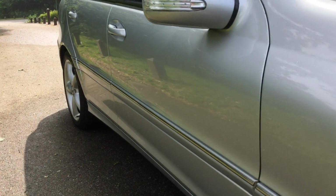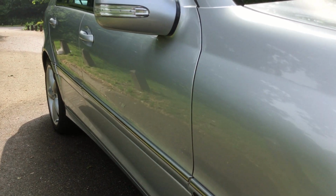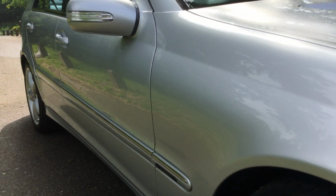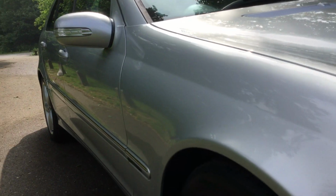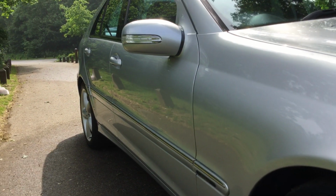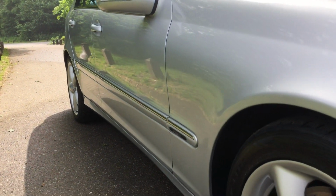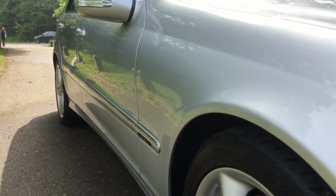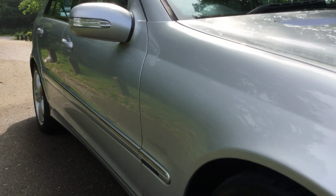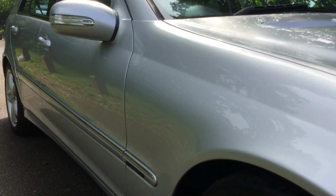Okay, there were no advisories on the MOT, so we're not going to be changing them. Just to let people know, they're not bald. Obviously it would have come up on an MOT. Now what I'm going to try and do is just move the camera really slowly, just so you can try and pick up the reflections down the side. There isn't any dent, great big damage or anything like that on the vehicle. Hopefully you can pick up, it's all really nice and bright, good reflections.